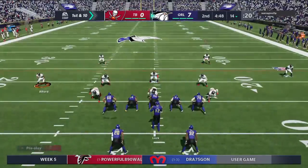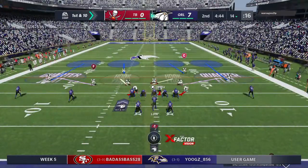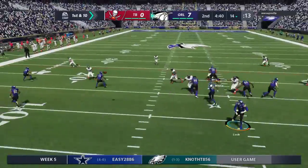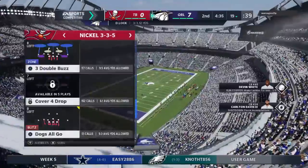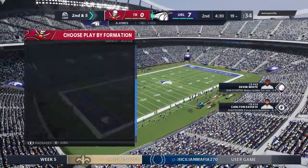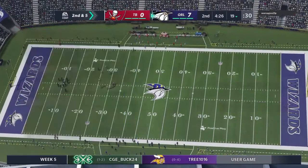So still backed up, but the situation not as dire now. 1st and 10 at the 14. And they'll let the quarterback keep it here on 1st and 10. This thrown quickly out to Jones. And he'll be about a full yard shy of the 20 at the 19-yard line. It's a gain of 5, and it'll be a 2nd down at the 19-yard line.